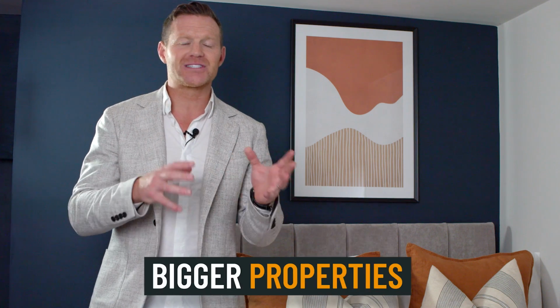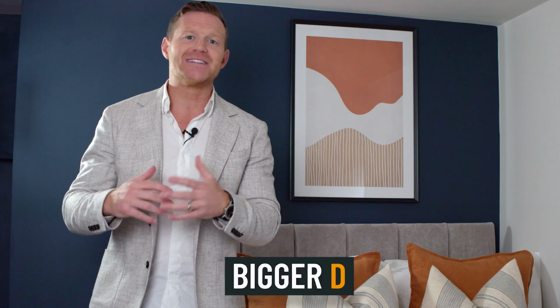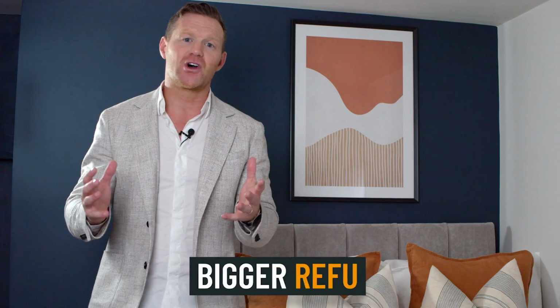Why do I say it's higher risk? Well, you are buying bigger properties, so there's slightly more money in, and I'm averaging it out, but probably bigger properties, bigger lumps of deposits into a HMO than it would be a buy-to-let. There are bigger refurbishment costs, significantly bigger refurbishment costs in many times. There's a lot of red tape, there's licensing, there's planning, there's lots of things to navigate your way through to being a successful HMO investor.